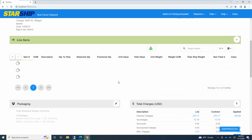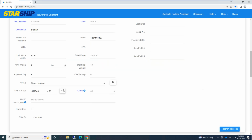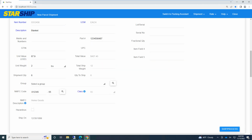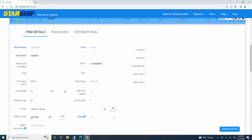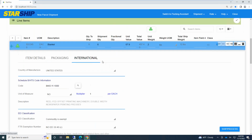Line item, this is just another database, as I mentioned earlier, that Starship has, where we add this just to help streamline the shipping process. So again, if you're doing LTL, we could store your inventory items and also store things like NMFC code, freight class, subcode, and in this case, international. There's all that required international information. So again, in this scenario, I don't have to stop, fill out anything.